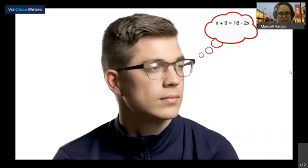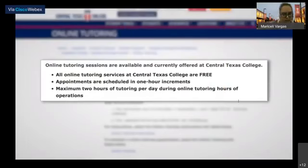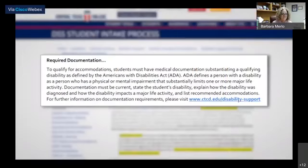Bad at math? You're not alone. We offer a math lab that provides assistance with everything from college algebra to calculus. And if you need more help with math or any other subject, we offer online tutoring by appointment for up to 2 hours per day. Students with a qualifying documented disability can receive reasonable academic accommodations, to include extended testing time, separate testing areas, note takers, and sign language interpreters. Please visit our webpage or visit us in person for more information.